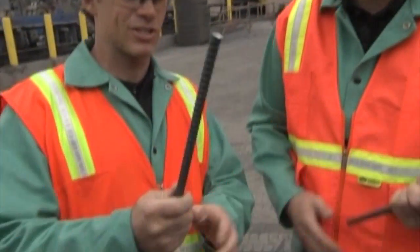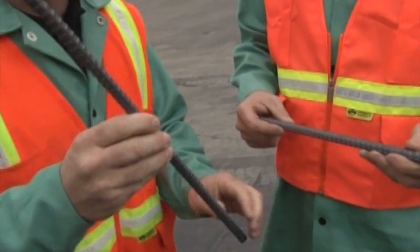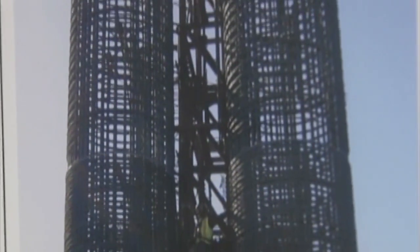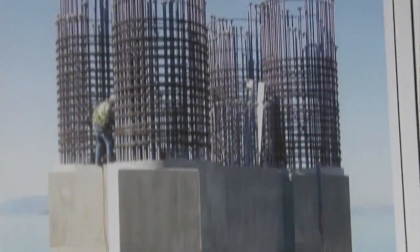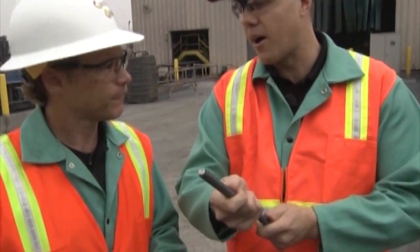You gave me one of these pieces, huh? There's a piece of rebar. That's what it is. That's rebar, and this is what holds up the buildings and the freeways. It's what you put in concrete. Reinforced concrete, which is in buildings and freeways, has concrete, and the rebar is what gives it its strength. I can't bend it.